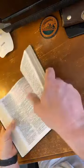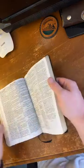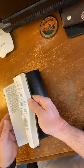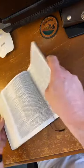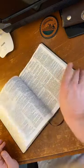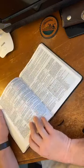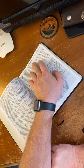All kinds of articles. It even has the Jesus in red. And then let's look at Revelation. I know some of you are really interested in Revelation right now, and it's a good time, obviously, to be in the prophetic scriptures with all that's going on. Let's just take a look at this together. Revelation ends on chapter 22. Here we go. Summary of Revelation right there.